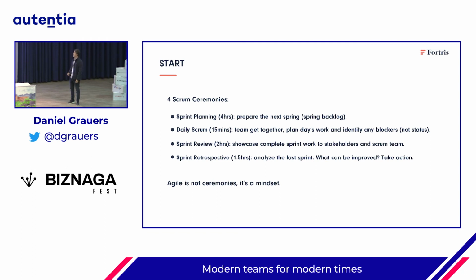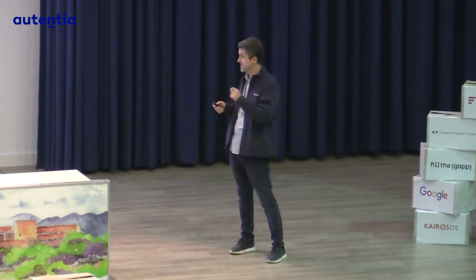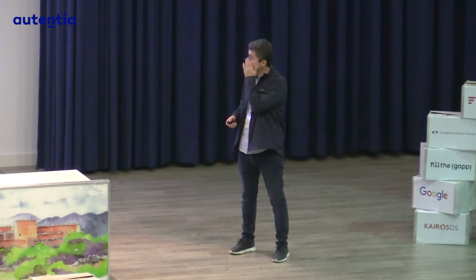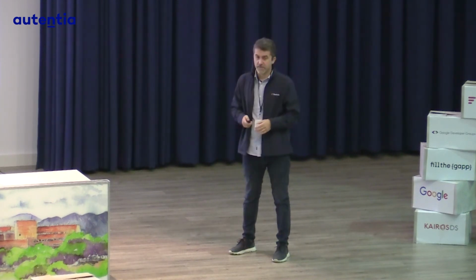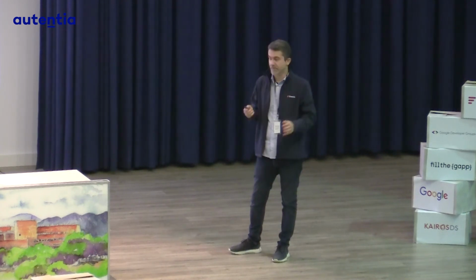And just to point out that agile is not ceremonies. It's a mindset. So yeah, this is important. Sometimes people confuse these events in Scrum as the methodology itself, but no, agile is a mindset. It's a set of principles.